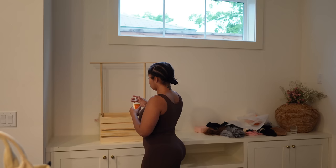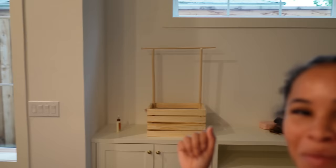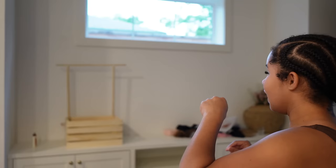So I'm just gonna put some glue on here. That's probably too much. Is it so obviously uneven? Yikes. Okay, this is what it's giving so far. It's a little crooked, but hopefully we can fix it and it won't look as noticeable once I start hanging things up on there. Okay, wood glue is definitely not the move.